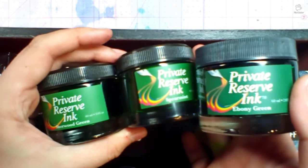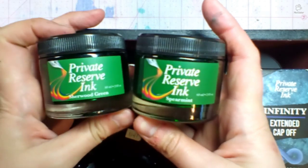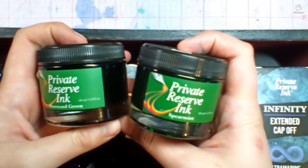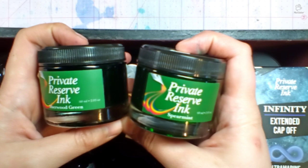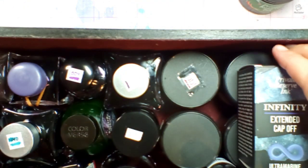spring, it's almost summer now. We might call it summer. Snow's gone. We're planting the garden today. Should have done it last week, but we've just been busy. So we're going to go with something a little bit lighter. Medium to dark greens are my favorite. Since I haven't used the Spearmint, we're going to have to go with Sherwood Green. Ebony Green is also fantastic.